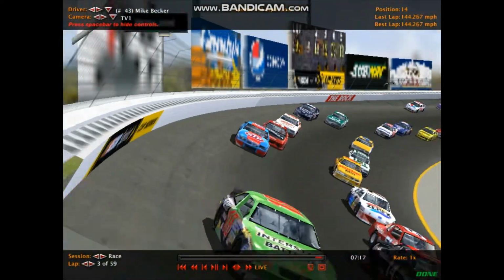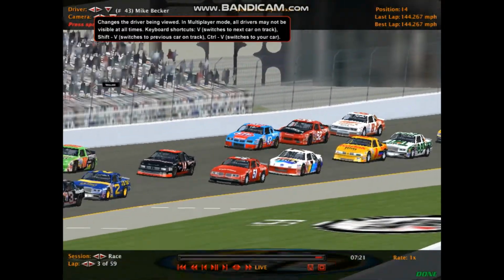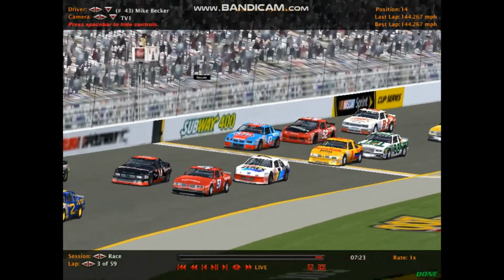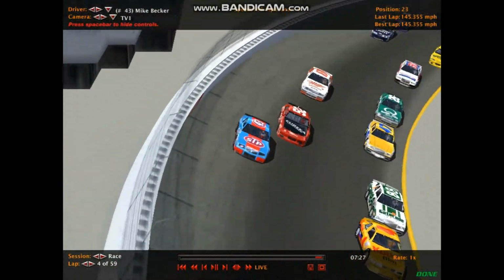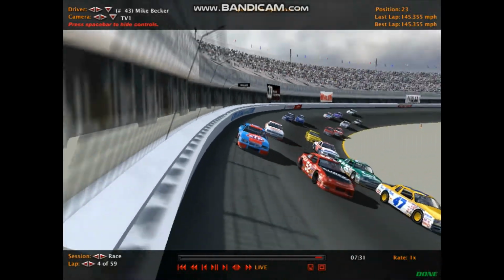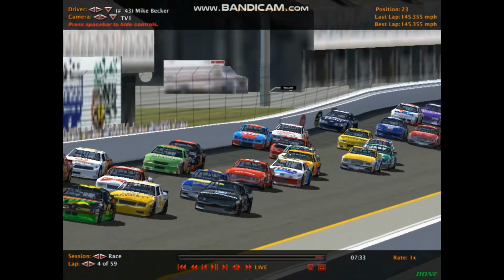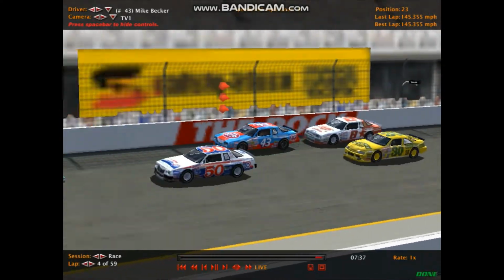Let's see, Mike Becker, back in the pole center, already has dropped back a bunch. He was clocked in 17th. No, clocked in 23rd position. He has dropped way back on the start here, and Becker again gets off the line. He cannot keep that car off the high side of the track.